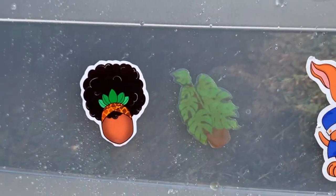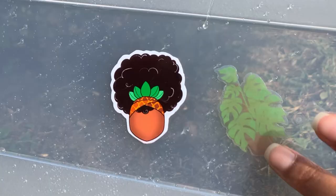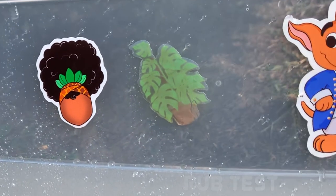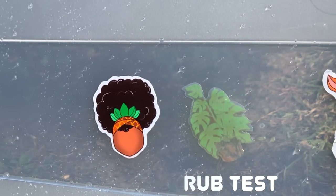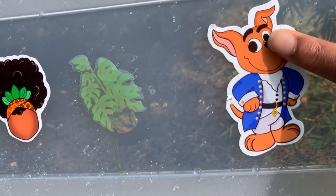So they all looked okay, but once we got to the rub test, I was like, this is a little sus. This green one already scratched, barely any water. After that little bit of water, anything could happen and it could have that amount of water. Your water bottle could explode in your backpack and your sticker's gonna be destroyed.